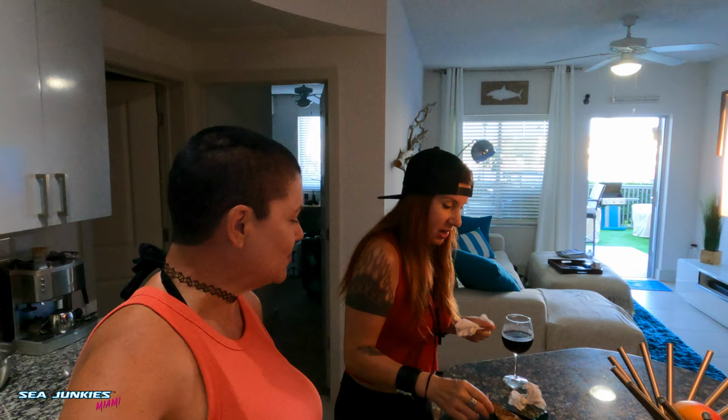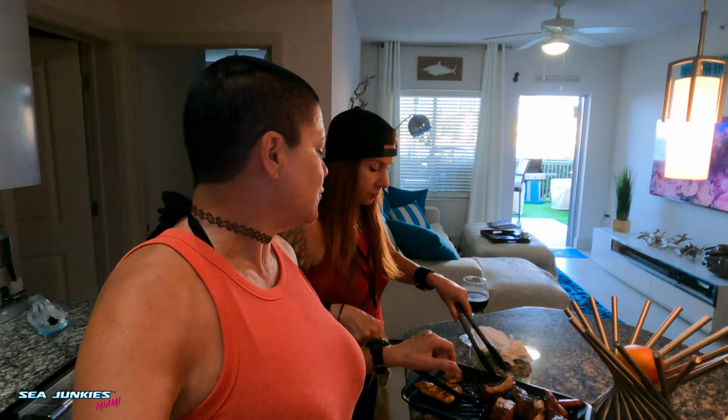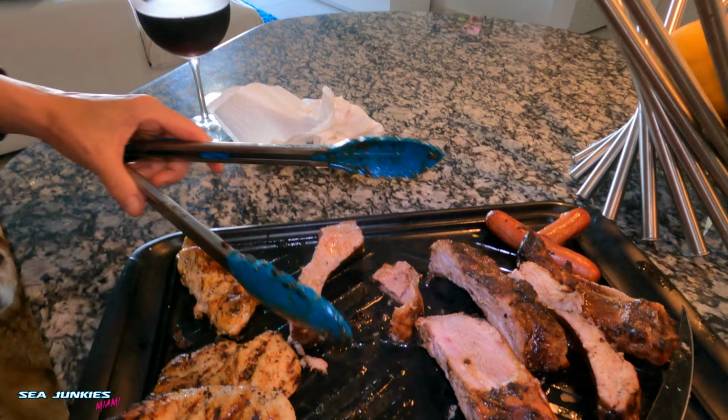Rubies in the house. Hello. Ya tú sabes. Rubies. Yeah, this is chicken. Yum, yum, yum. That's so good. Sofia has a Rubies. Check out this Rubies. Oh, yeah. Those Rubies are rocking.